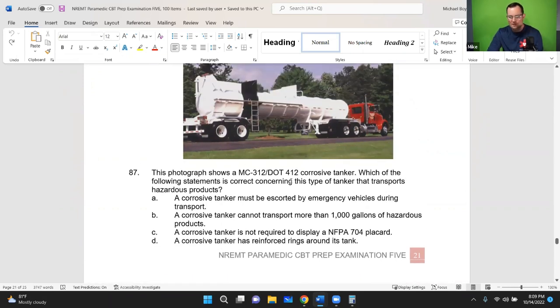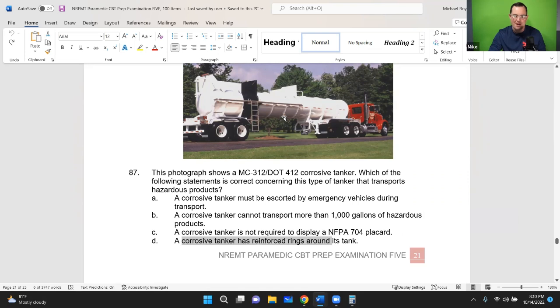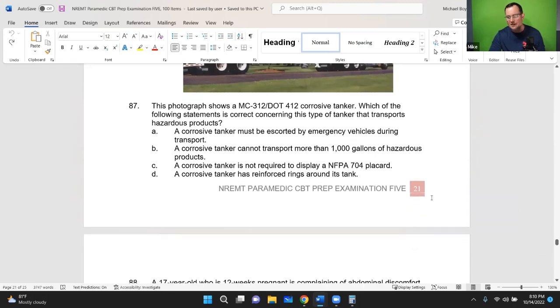Looking at this photo, we're looking at a corrosive tanker. I don't have my ERG with me, but which of the following statements is correct concerning this type of tanker that transports hazardous products? By looking at this photo, do you see anything that looks different? Yes, it has reinforced rings around it. It's carrying corrosive material, so it has to be in a special type of tanker so it does not leak through the tanker itself.